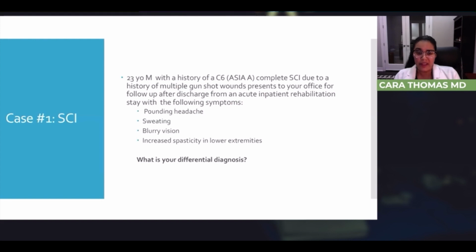The patient complains of pounding headaches, sweating, blurry vision, and increased spasticity in the lower extremities. So, increased tone in the lower extremities. What is your differential diagnosis?